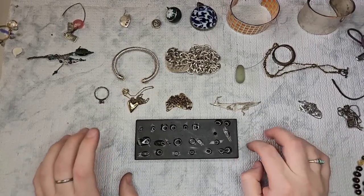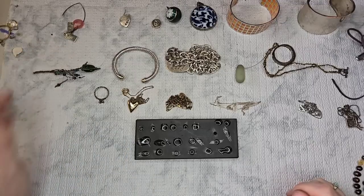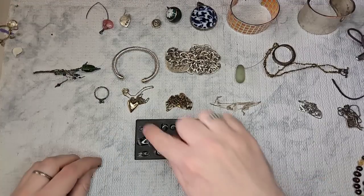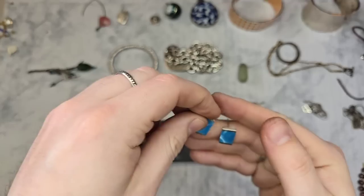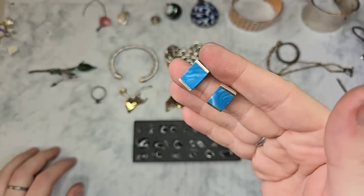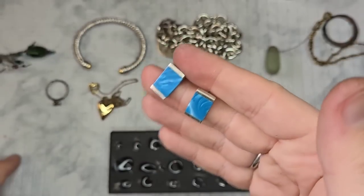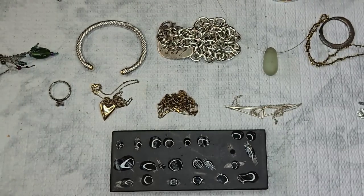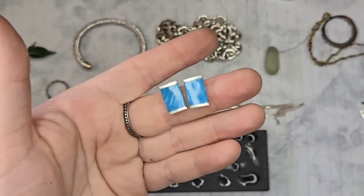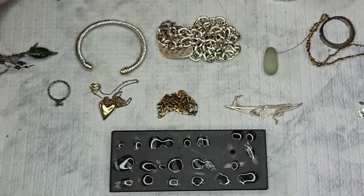Alrighty, guys. So we are back, and I went ahead and tested everything. So let's get into it. So the very first thing I tested, which is testing positive for sterling, are these amazing little 925 silver, and honestly, I have no idea what. Really nice blue color. Again, I don't know what these are. I don't see any markings besides the 925. So let's just do $16 on these. They are testing for 925.